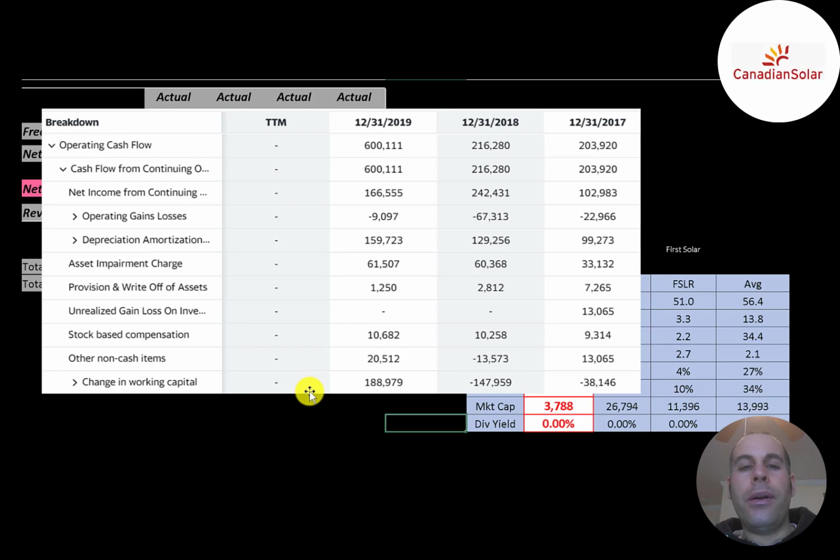The most important part of any business is their operating cash flow. If you cannot generate positive operating cash flow, you don't have much of a business. And this company has been improving a lot in that category, up to $600 million in 2019.